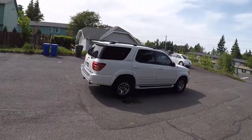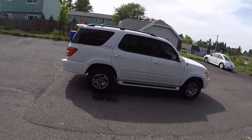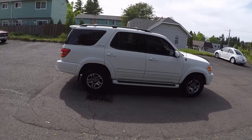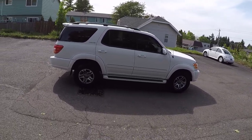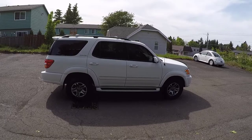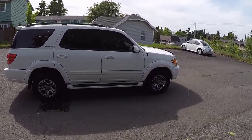All right, guys, this 2004 Toyota Sequoia Limited is done. It's washed, waxed, and detailed, and it is looking cracking. I mean, it's looking cracking. This vehicle has 198,000 miles on it, but this owner has taken very good care of it. It spent the majority of its life indoors in a garage, and it shows. It cleaned up very well.